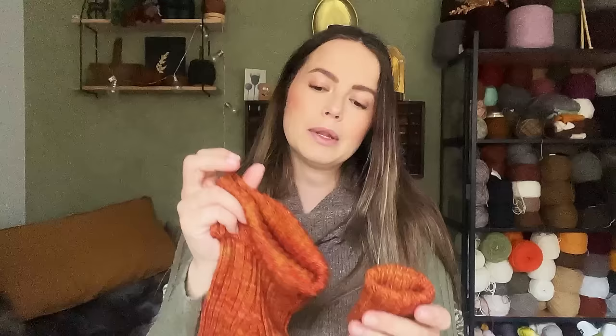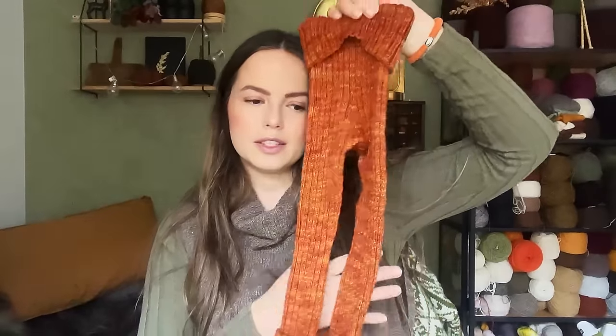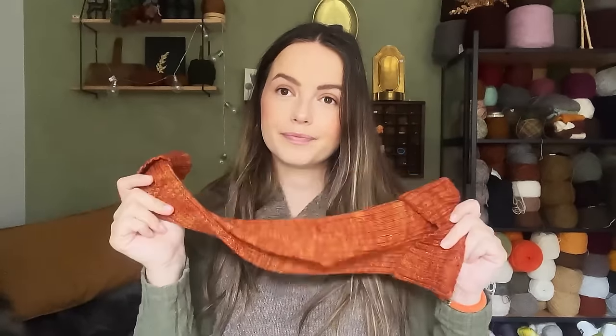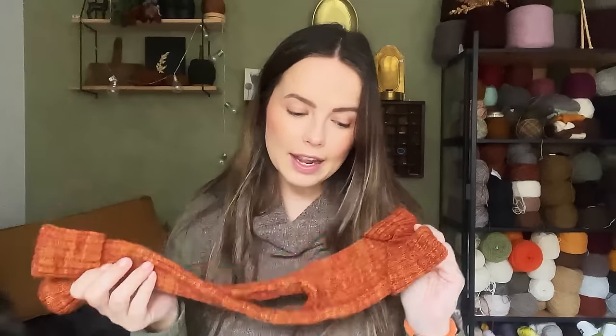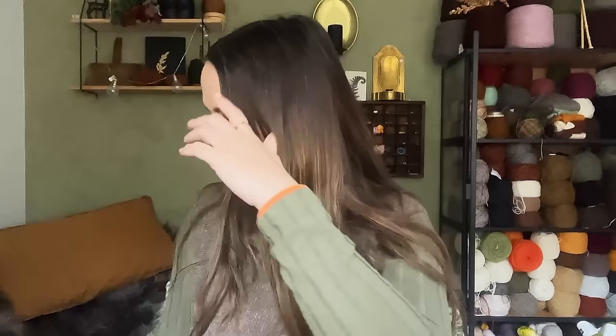It's all done on 3mm needles except for the first part. There's like a few centimeters of 2.5mm needles. You don't even have to do that, honestly. If you make it long enough, it's not going to slide off. So yes, that is one that I have finished, and it took me from the 11th of February until the 1st of April to get this done.